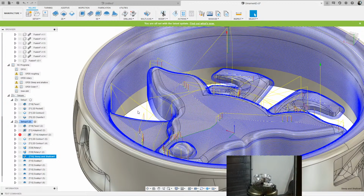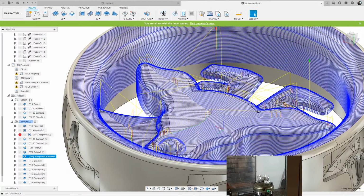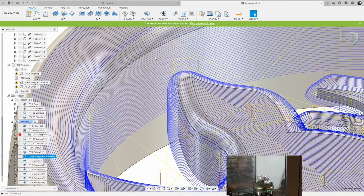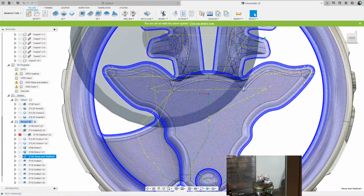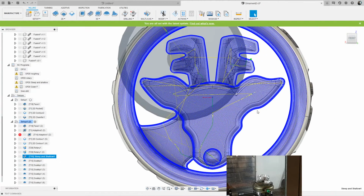I'm just going to quickly, there we go, just machine that part. How lovely was that? We'll look at that part in a second. But just to talk about steep and shallow a bit more, you can see here that it's doing that step down pass going down these steep sidewalls. And then when we get to the face of the reindeer, it's doing the scallop toolpath. So again, I could have done this myself manually, but it would have taken me quite a while to do that.